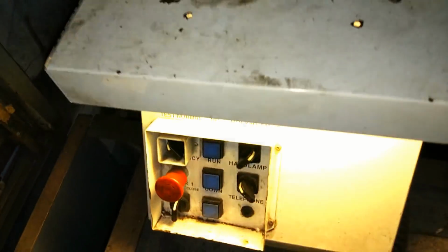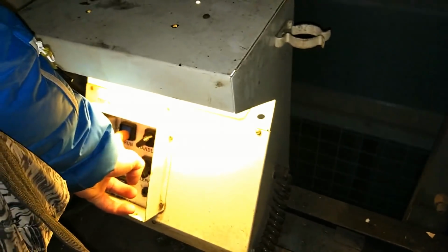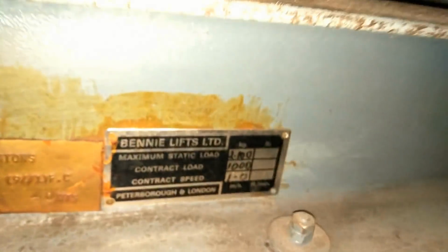The inspection control is not the oldest Benny. It's actually a slightly later one, so the button positions are in order. That's very much Benny. Look at the chassis. Old shoes. That weird light. Old inspection control. So here's your lift. Got a nice big chassis. Very nice old inspection control. Benny Lifts Limited.